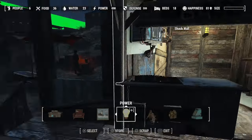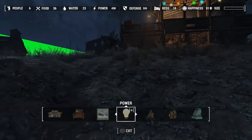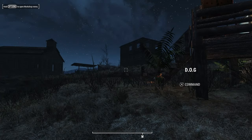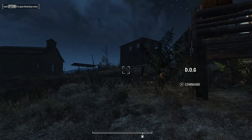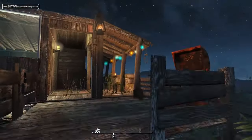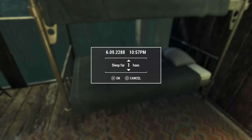Alright. Let me run and sleep real quick so I can get all of them out of the way. Six. Should put us around 7 a.m.